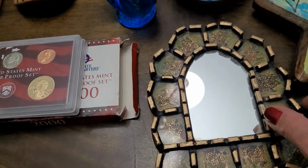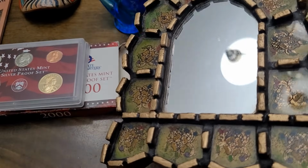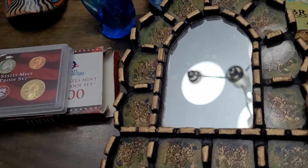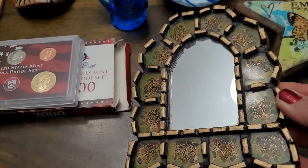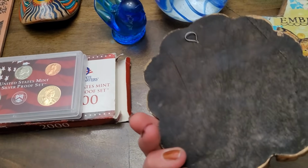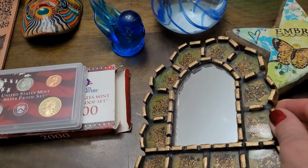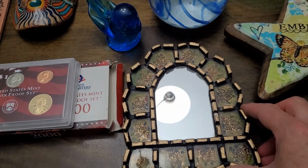Over here we have a lovely vintage style mirror. I believe it is reverse painted all around there. The middle is a mirror, as you can see, my light fixture up there. There's no marking on the back. It does have a hanger. I am going to ask $18 on that piece.